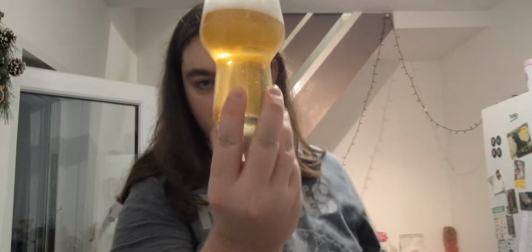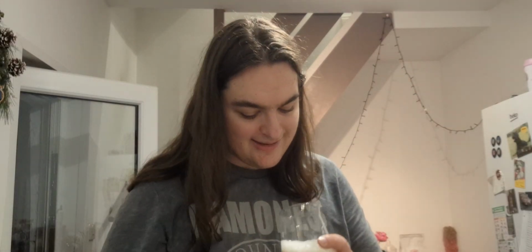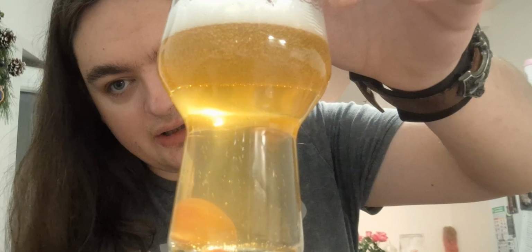So, there's the beer. Not what I expected. That is crystal clear, for me at least. There you go. Crystal clear beer. Straw yellow with a slightly off-white head. Looks nice. It's very carbonated though. Look at that, if the camera can pick it up. Come on. There you go. Look at all that carb.